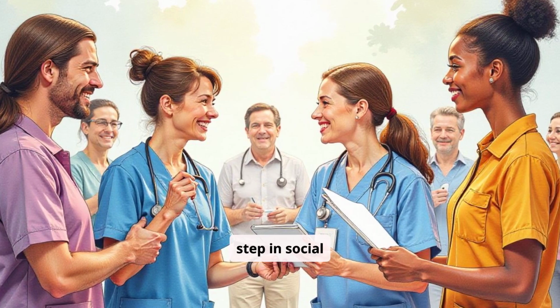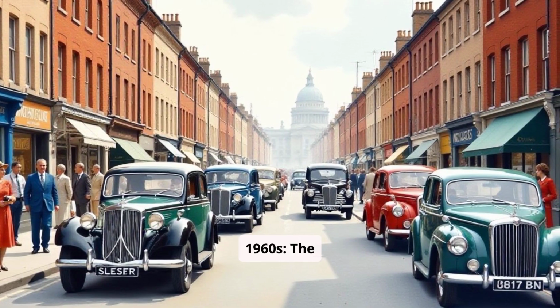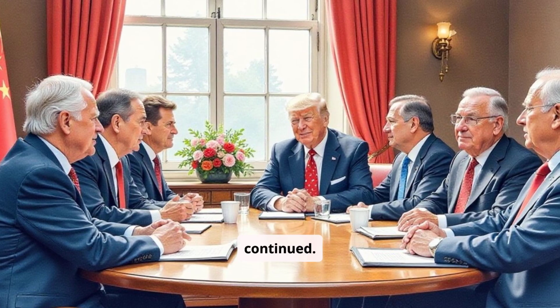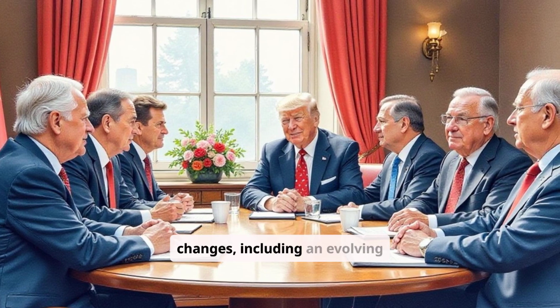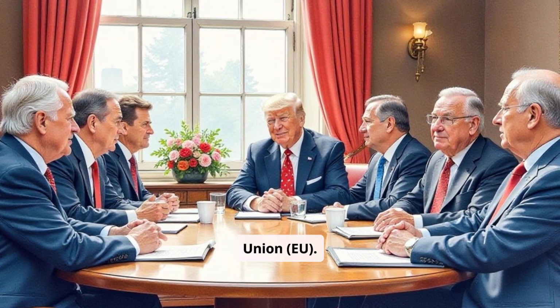step in social progress. In the 1950s and 1960s, the UK saw economic recovery, but decolonization continued. Politically, it navigated the Cold War and faced internal changes, including an evolving relationship with the European Economic Community, EEC, later the European Union, EU.